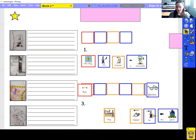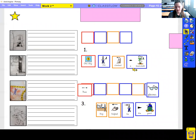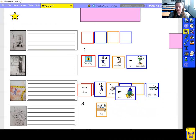Then, what's going to be next? Then by helped he the giant glasses. Then he helped the giant buy glasses. Okay, so you're thinking about what the order of the words needs to be and you're putting them in the right places.